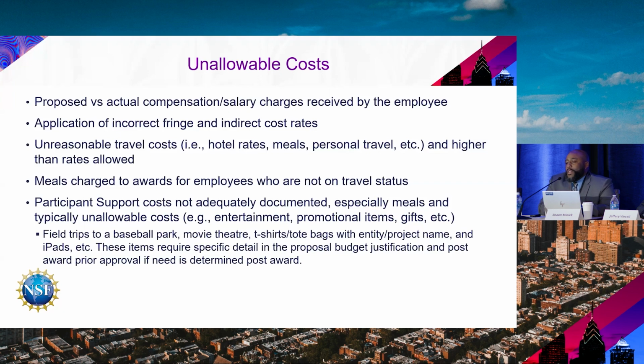Just a few examples of some unallowable costs. I know that in your proposals, you're going to propose certain salary and compensation charges, and at some point, we're going to want to take a look at your actuals, right? Are you able to track time and effort? Do you have a time and effort reporting policy in your organization? Does it align with your university policy, if you're a university, or your organization policy? That's one area that we really spend a lot of time looking at, hint, hint.